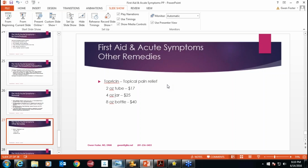that's like diabetic nerve pain, sciatic nerve pain, stuff like that, you know, where you need a topical pain relief. It can be used for acute issues or chronic. I found it to be super, super good.